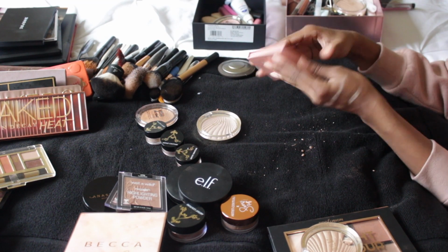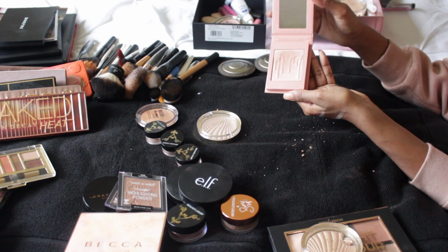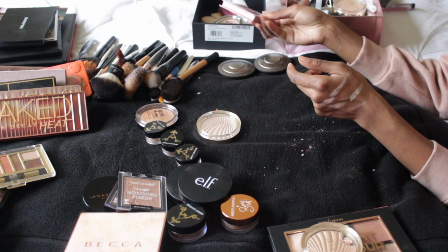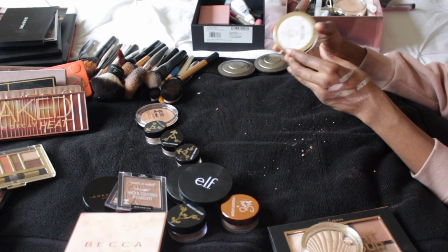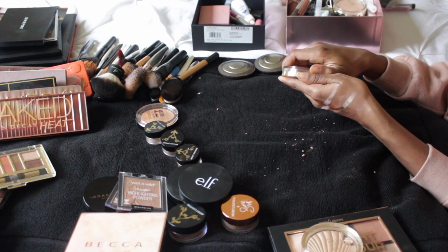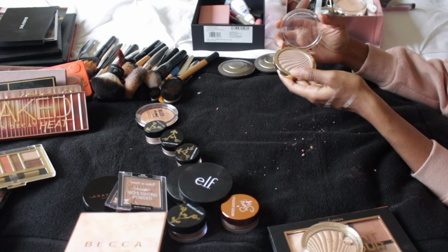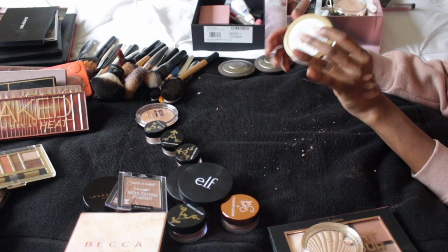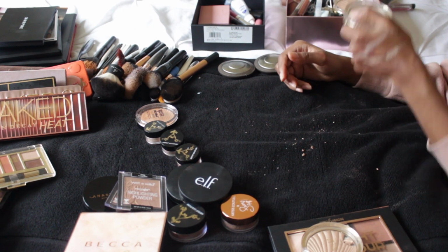Same with this Kylie Kylighter Strawberry Shortcake. This is just not a very good shade for my skin tone, so I'm going to get rid of that. Okay, next is the Milani highlighter in Afterglow. I really like this. It's really hard to open, but yeah, I really like this. I actually featured this in my no makeup tutorial. I really like this for everyday no makeup looks. It's really natural looking on the skin for me.